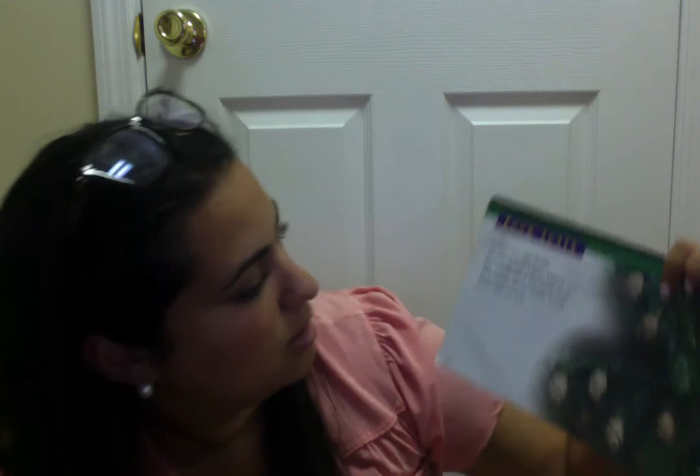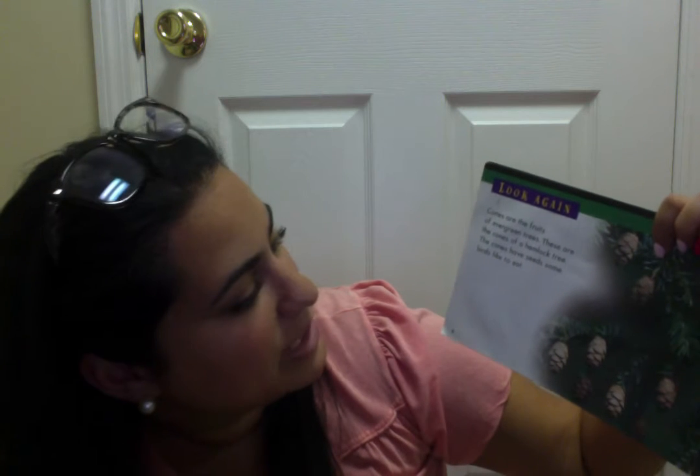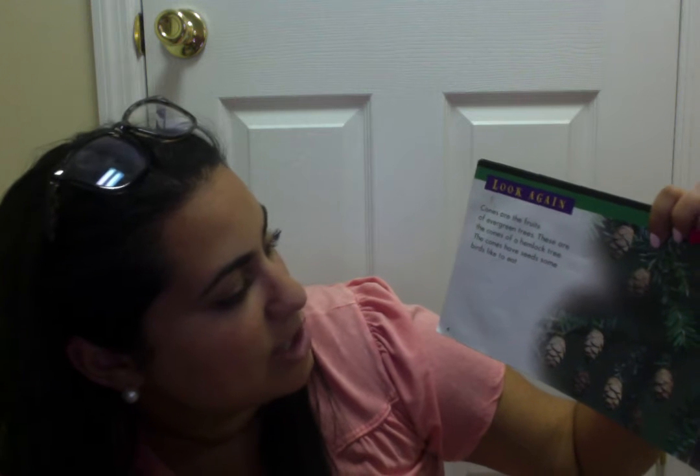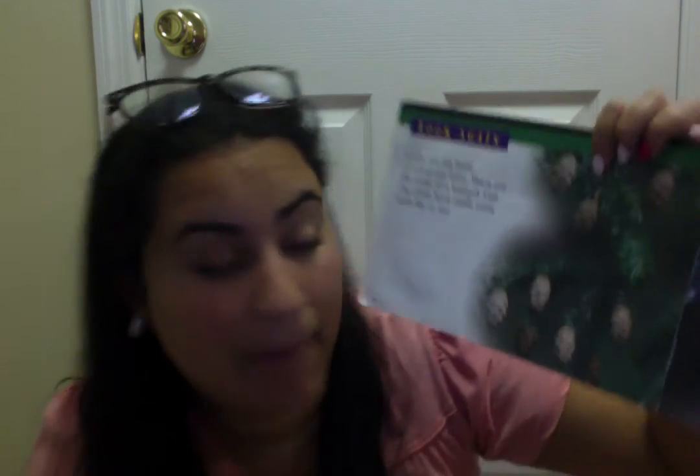This is not a fruit you would want to eat. Another one. Cones are the fruit of evergreen trees. These are the cones of a hemlock tree. The cones have seeds some birds like to eat. So we don't eat these pine cones, but some birds like to eat them.